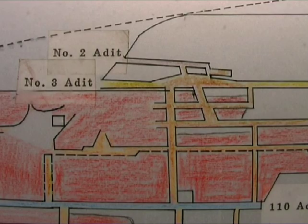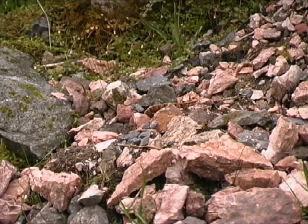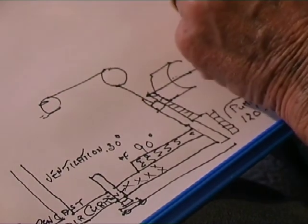We still had the problem of this very friable mixture between the hanging wall and the brightest. And as long as we left on about 2 feet of brightest in the hanging wall, it was safe enough. But 9 times out of 10, this would break away and we would have this nasty situation. Now, to give you an indication of the situation, perhaps I should draw something up here.